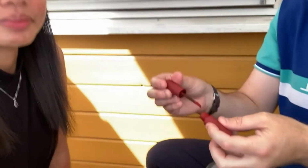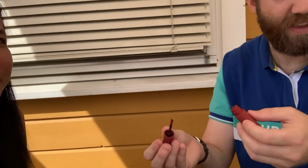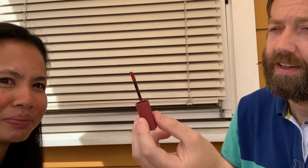And of course, finally, the final touch. I thought this was lipstick. Yes, it is actually. Where do you think you're gonna put it? This is wow, it's another type of lipstick I haven't really worked with before.